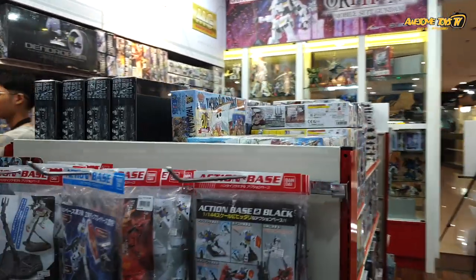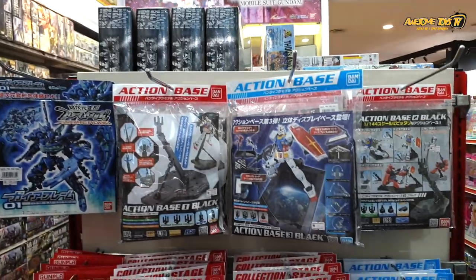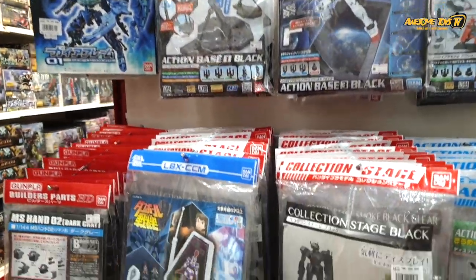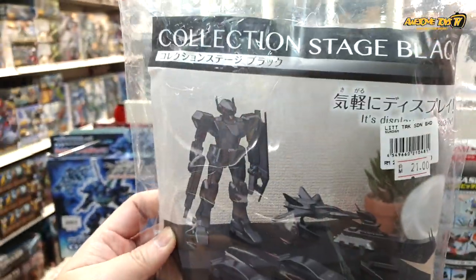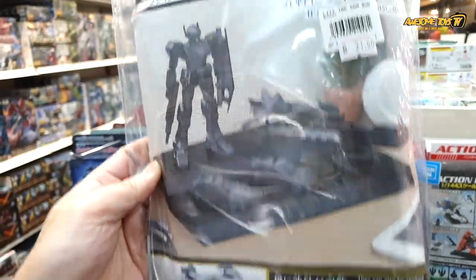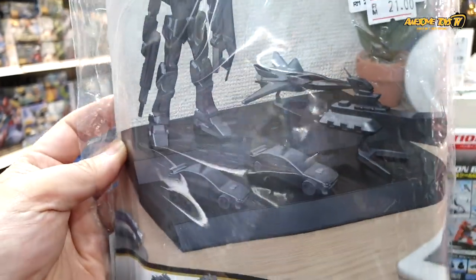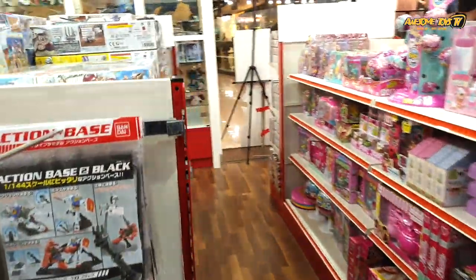Coming back here, before I go into the second shelf, they also have all your Gunpla display stands, even the older ones, LBX. Now this one is quite interesting because I know this was released last year, but I don't really see a lot of people buying this. It's cheap, but yeah, the incremental step for the base is not really that great. So I think that's why not a lot of people actually buy that, okay?